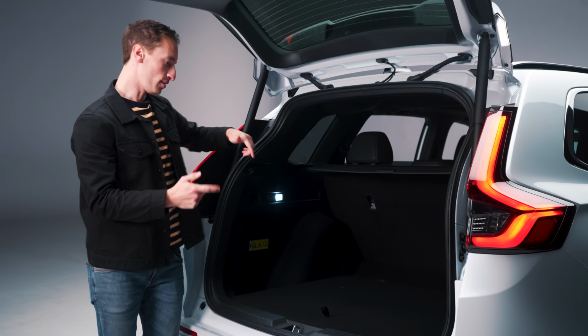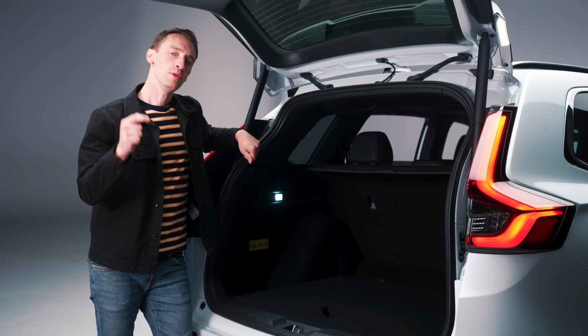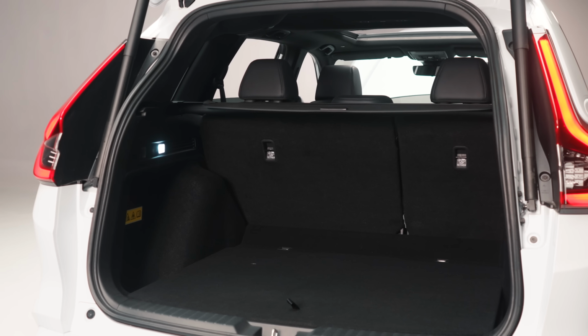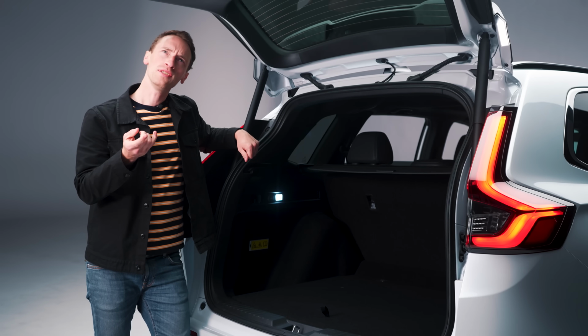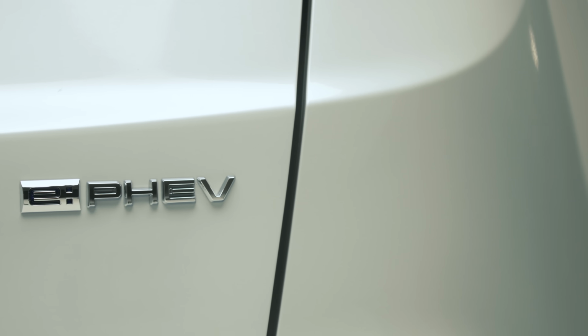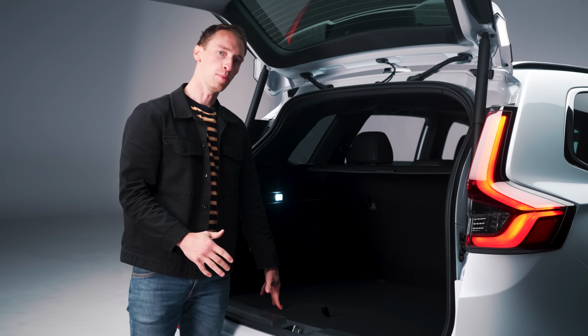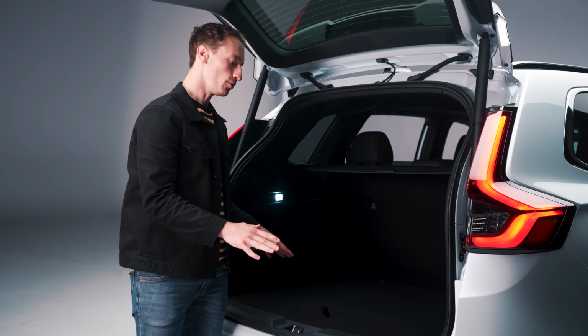Now, the interesting thing about the CR-V is that if you go for the plug-in hybrid version, you get a bigger boot than if you go for the regular hybrid version, which is the opposite of how it works in pretty much every other instance. The reason for that is the hybrid version of the CR-V has lots of the hybrid tech that's needed under the boot floor here, so you don't have any underfloor storage.